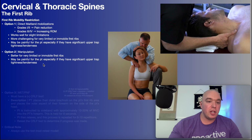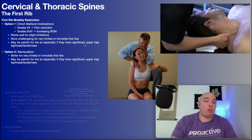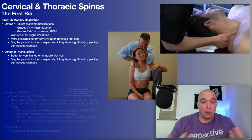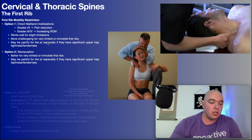Okay, and that can be especially problematic if the patient's got these rock hard upper traps, like it looks like they've been doing shrugs with 300 pounds in each arm for years, like tight rocks. You've got to dig through all those upper traps, and a lot of people aren't going to have the pain tolerance to be able to handle that for 30 to 60 seconds, let alone multiple sets of that. So that's where this one comes to a problem.